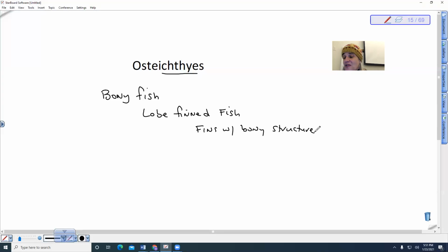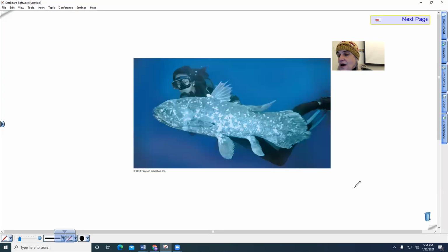And an example of this is a coelacanth. This is a very rare fish, coelacanth. In fact, they thought they were extinct until relatively recently. This is an example. So notice that their fins look thick and fleshy. They are lobe-finned fish.